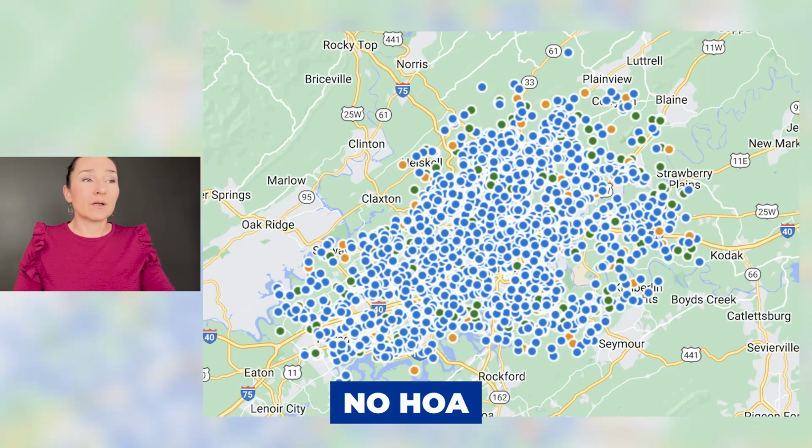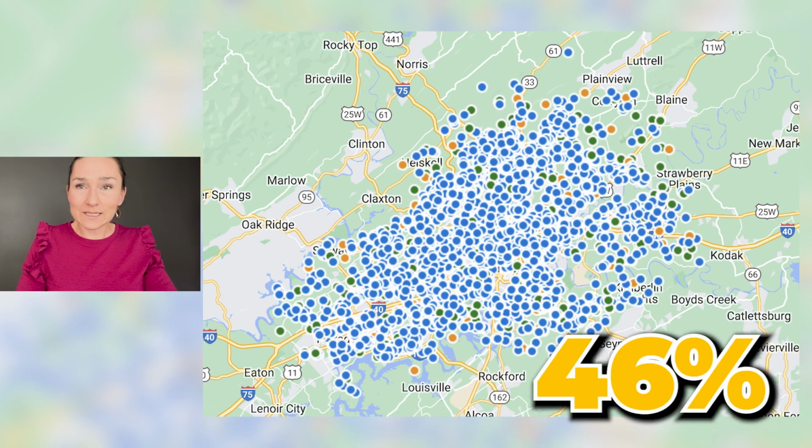Now, what about houses without an HOA? This accounts for 46% of the market.